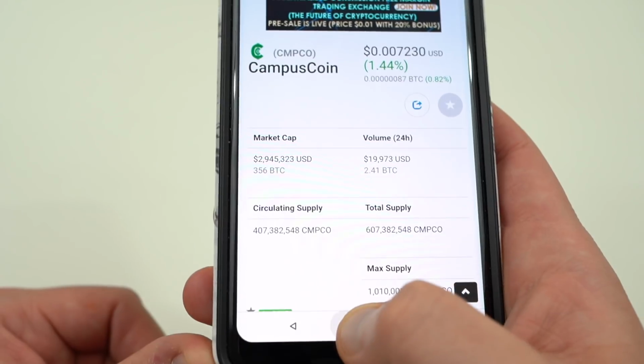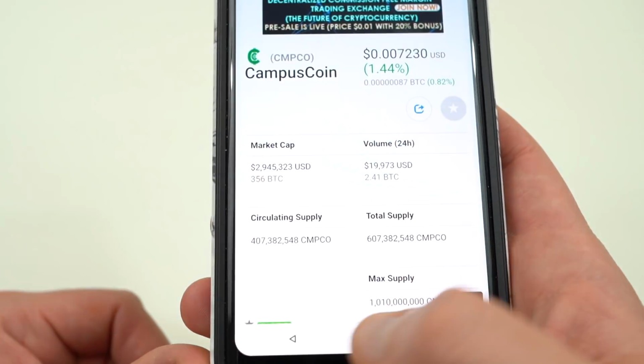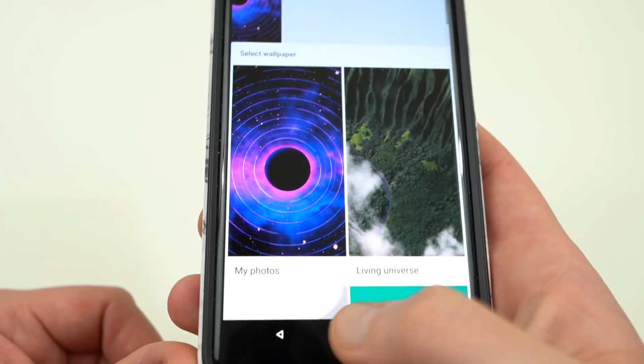Then we could get rid of the back button, swipe left to go back, still hold down the button to get to Assistant, and then swipe to the right to go through your apps like it is right now.